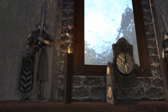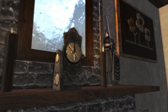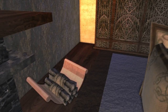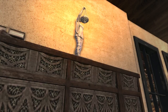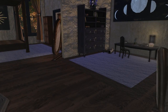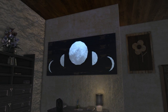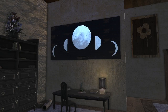I think this new clock item is one of my favorite new items. Oh, and there's some more statues. Pretty. There's Lady Justice. That's not the real name of the item. Whenever I name an item, just know that nothing is called that. And then you told me that this wasn't your favorite piece of art, but I like this Phases of the Moon piece that you did here. I think it's very pretty. Thank you.